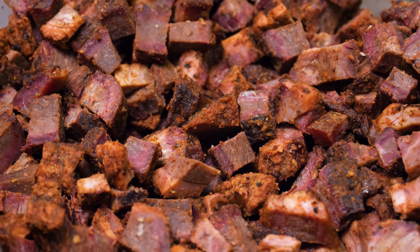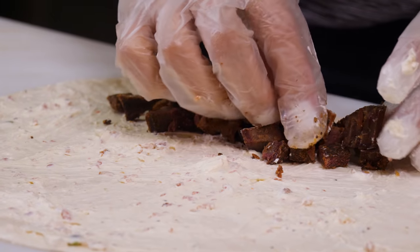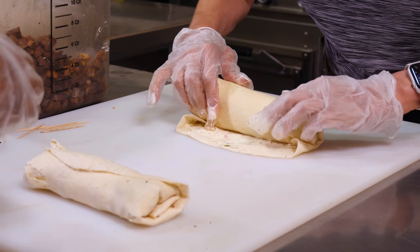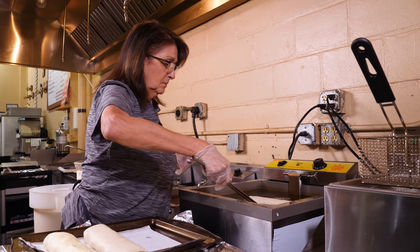Right. I'm keeping it. The burnt ends are applied to a tortilla with a cream cheese, jalapeno, and bacon spread. Then two slices of pepper jack. Now wrap it and make sure it feels secure so it stays in one piece when it hits the deep fryer.